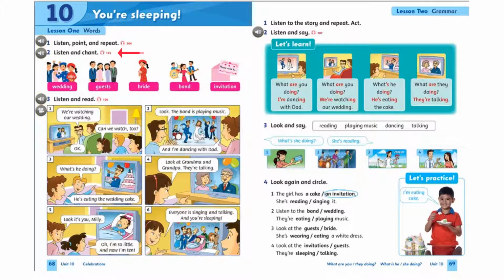Wedding, wedding, wedding. Guests, guests, guests. Bride, bride, bride. Band, band, band. Invitation, invitation, invitation.